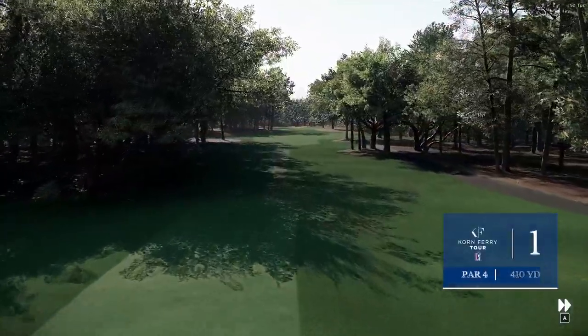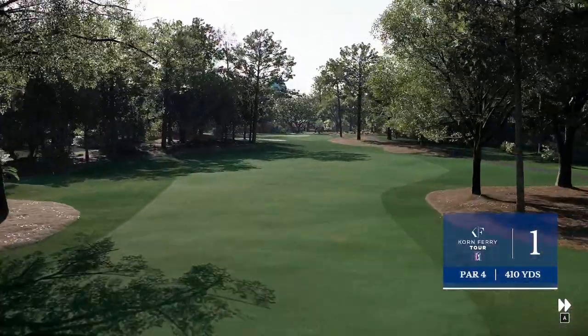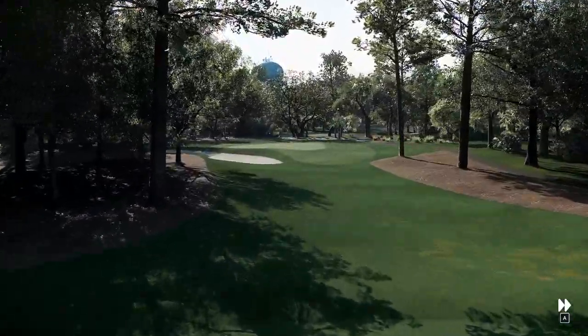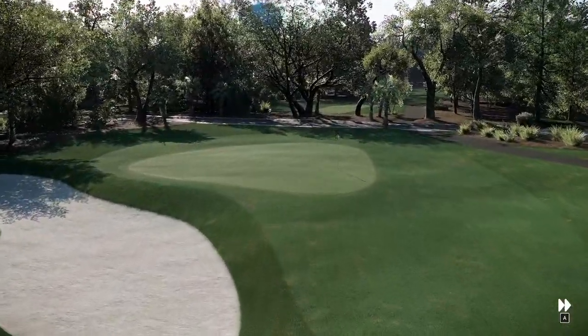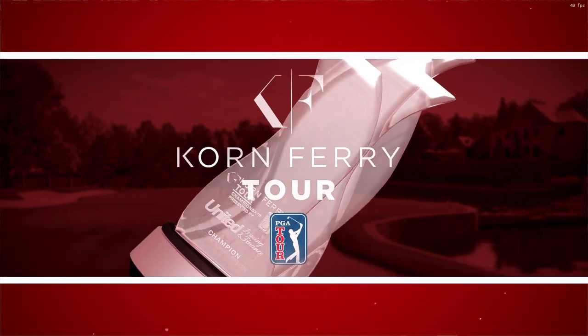But if we see more of what we witnessed yesterday, we're in for a heck of a battle these next 3 days as we show you the current leaderboard here on this Friday. We've got a tie at the top at 6 under par. And the golfer we'll be watching, definitely in contention, just 3 shots off the lead.